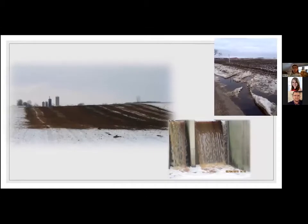These are pictures taken just recently, actually not this year, but I've got some that were taken just yesterday. Manure applied in the winter. I don't know if that's a problem in Ohio. It shouldn't be a problem here after the nice weather we had over the past year and the opportunities we had for manure application. But yet every year there's farms that apply some manure in the winter.